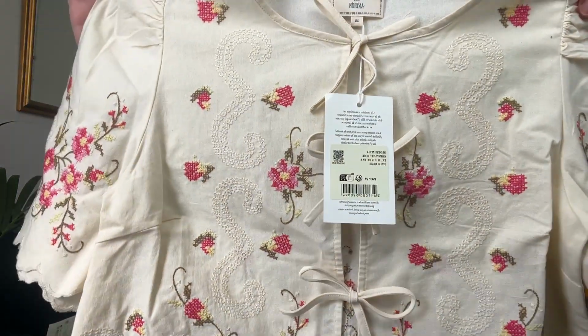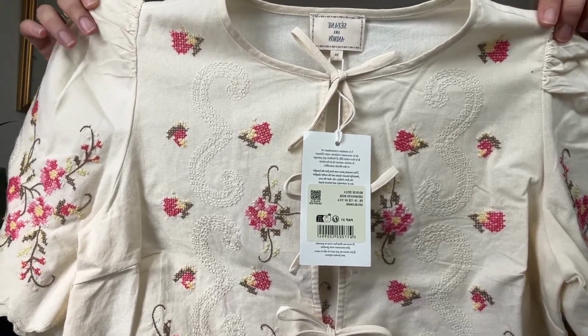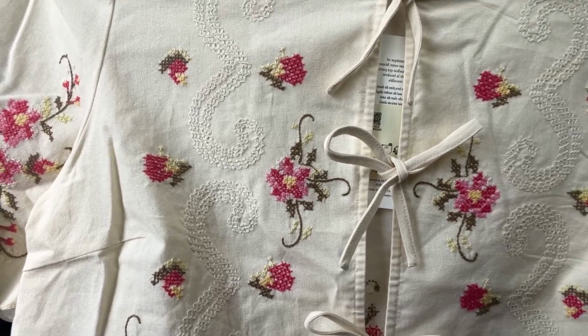The color is a pale yellow, cream, off-white, and it has all this floral embroidery throughout, which is very nice. It kind of looks like the Lucia Vergara collection of earlier this year.